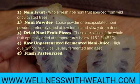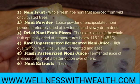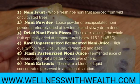High-quality noni fruit juice, usually fermented and aged. Flash pasteurized noni juice: fermented juice of a lesser quality, but a better option over others. Noni extracts: these are a blend of liquid concentrates preserved in an alcohol solution.